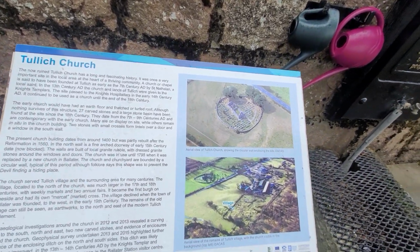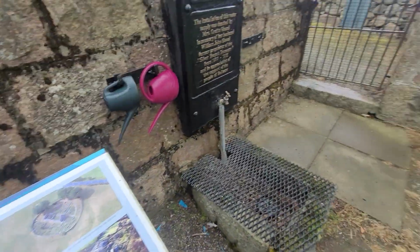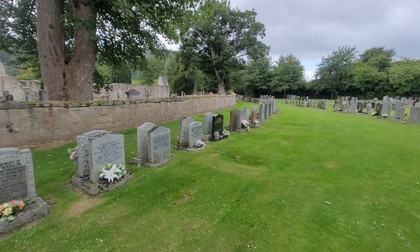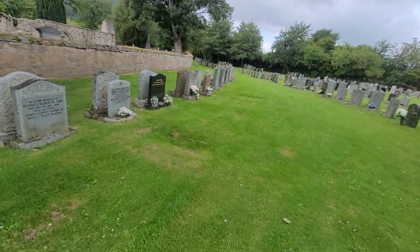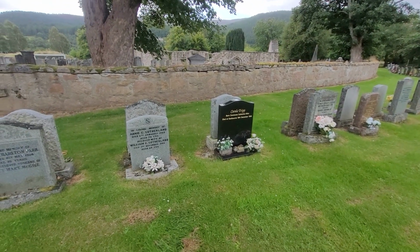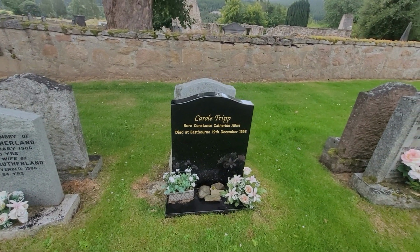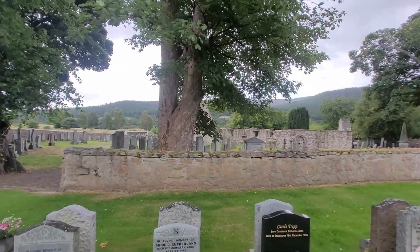So there we have it. I mean, the Knights Templar, you can't get any more historic. So we have this little, the newer graveyard going all the way round, all the newer stones. These are looking like maybe the 80s. Yeah, this is lovely 80s. I just love the design on this. Simple but lovely. Carol Tripp, born Constance Catherine Allen. Lovely. I just love how the writing is at the top. It's just pretty. So this is the older one, but this is where we're going. We're going in here.